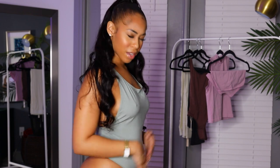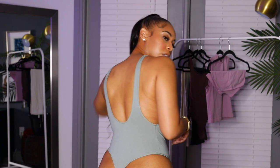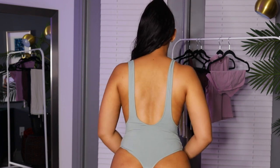I don't know. I don't love it, but I don't hate it. And then the back, I don't want to show you guys too much. Ooh, but I do like the back, actually. The back looks nice. It's like a deep back, and then, like I said, it's this thong.